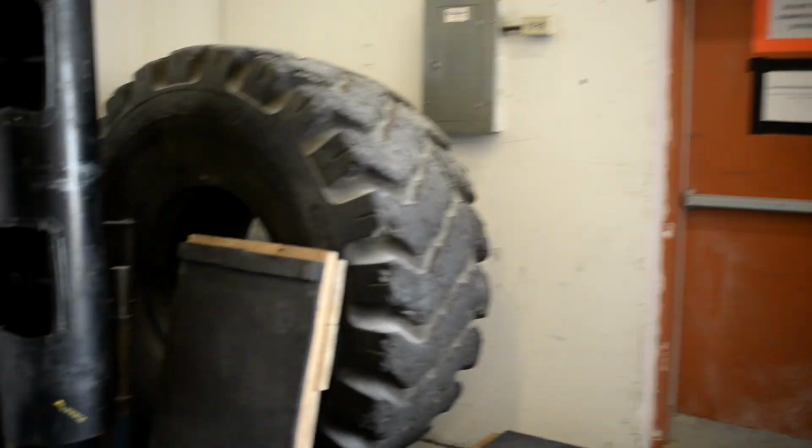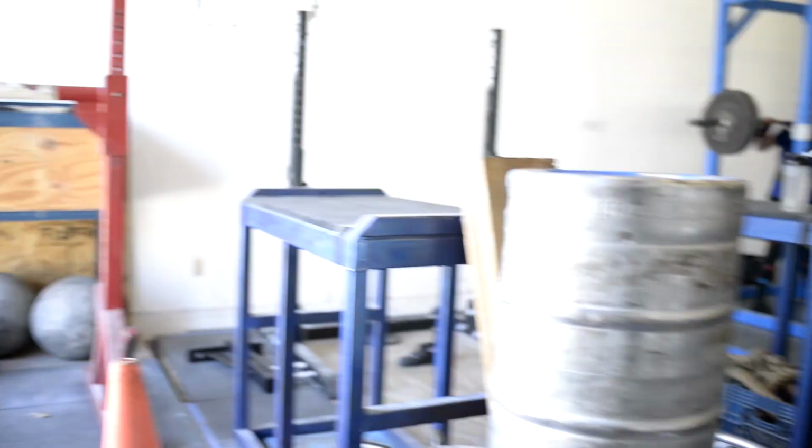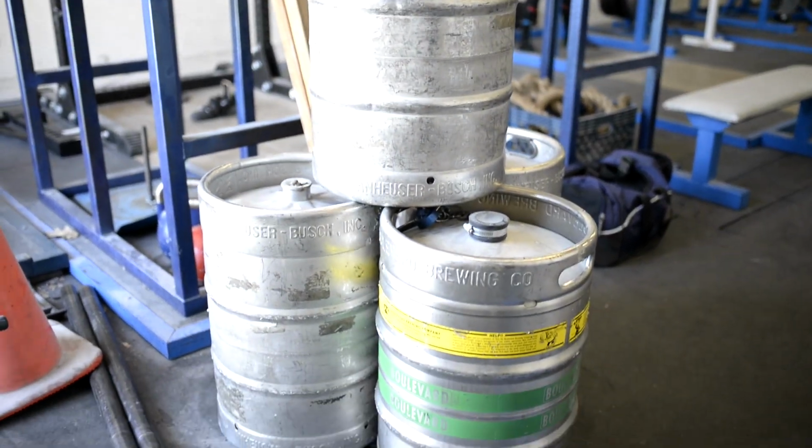There's a rogue rack on the side, some heavy ass tires, there's a log. There's really everything you can need, as well as some actual Atlas stones here as well. So very highly recommend this gym if you're in the area.